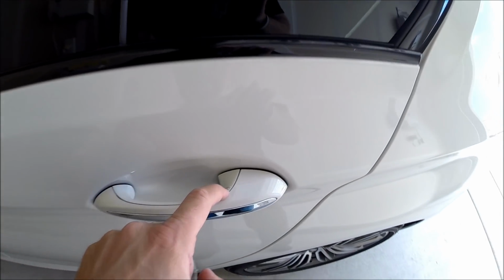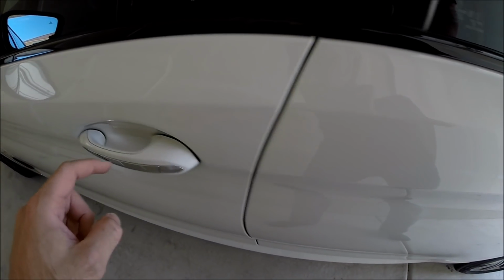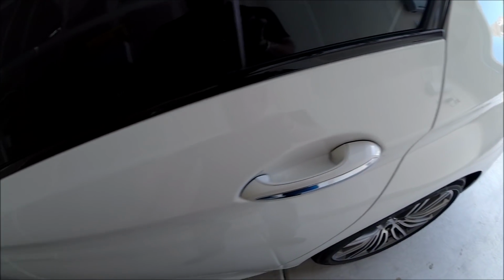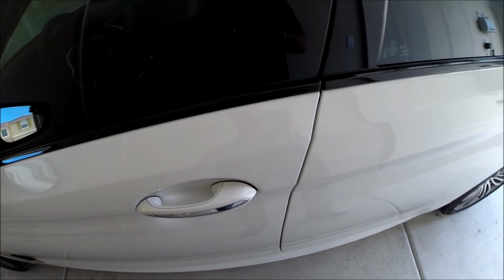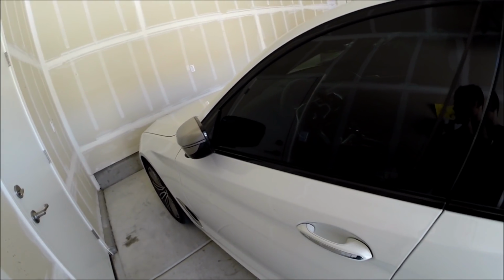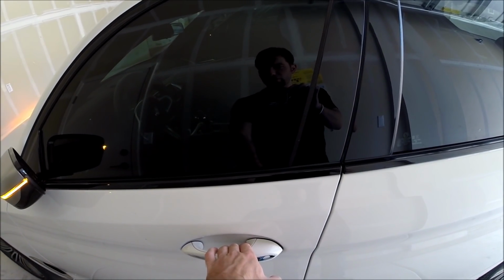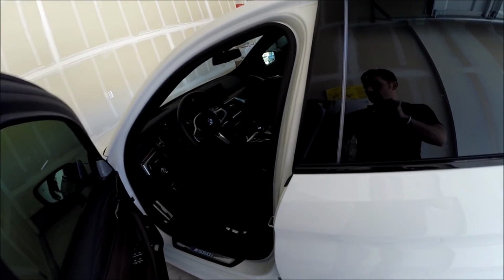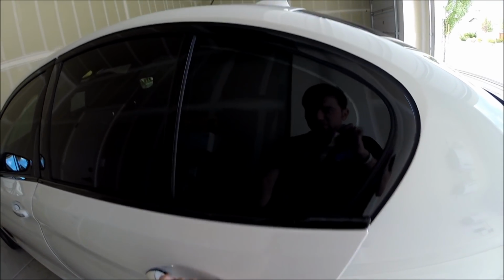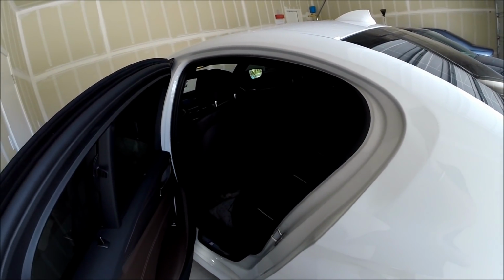You can see the sensor here on each door. So if it's locked, you can open it up by touching the door, and it'll open up wherever you are. You see, you lock it, and you want to unlock it. It's unlocked. So right now the rear door is not unlocked. So what you do is when you touch here, it unlocks it for you. So it's pretty cool. The key proximity works really well.